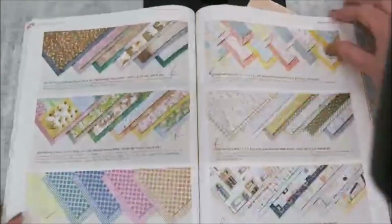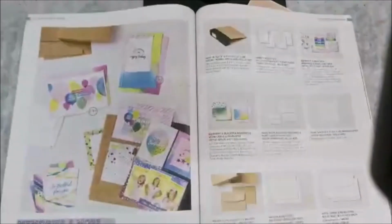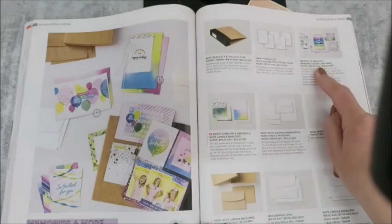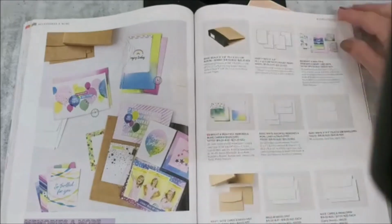But all of the other designer series paper is retiring. So all of that is going right over to, we jump onto page 135. And on 135, we have the Bright and Beautiful Memories and More, and the cards and envelopes. So they will be retiring.